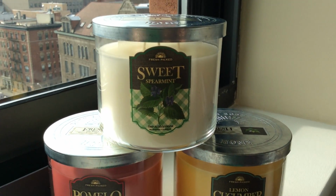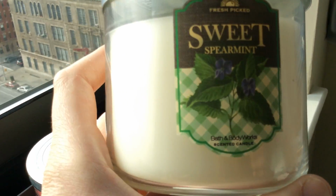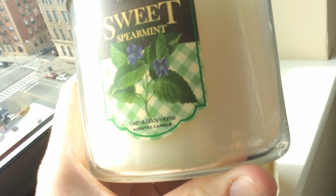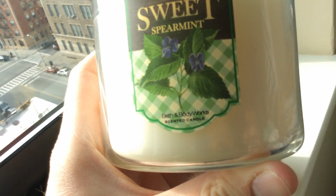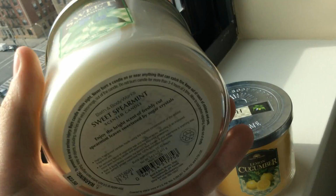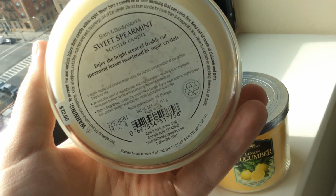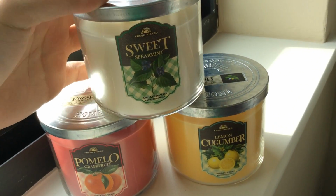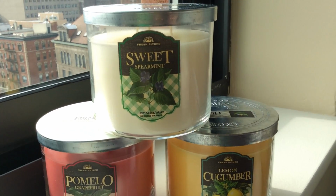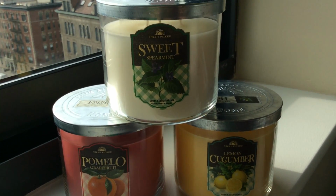So again, the label for this one, just a white wax with what I suppose is spearmint leaves, with, I've never seen spearmint flowers blossom, if they do blossom, but looks like it may here. And the notes on it: enjoy the bright scent of freshly cut spearmint leaves sweetened by sugar crystals. So when I say back to basics, they're talking back to basics. They're saying spearmint leaves and sugar crystals. Almost like the beginning of a mojito, really.